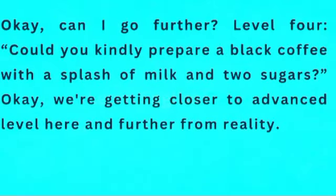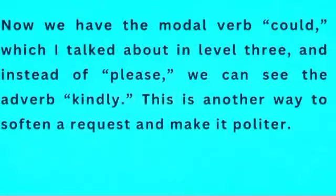Level 4. Could you kindly prepare a black coffee with a splash of milk and 2 sugars? Okay, we're getting closer to advanced level here and further from reality. Now we have the modal verb could, which I talked about in level 3, and instead of please, we can see the adverb kindly. This is another way to soften a request and make it politer.